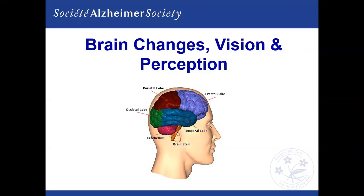And we may not always think about how the damage to the brain also interferes with other ways that we experience our world. So, you know, our physical abilities and our perceptual abilities.